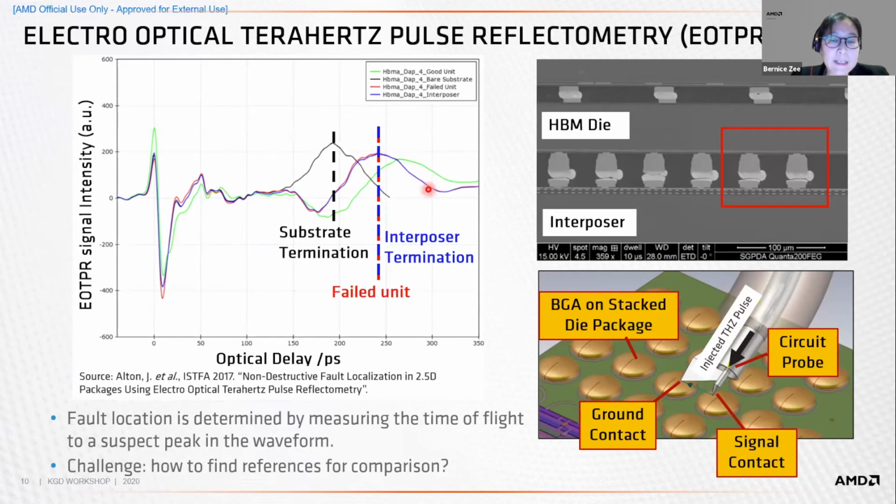As packaging technologies become more complex, sometimes getting the references we need to obtain these reference waveforms becomes increasingly more difficult. It's very hard to tell a vendor, for example, if you have multiple chips with different missing parts, to create different variants of chips which have the reference that you need. It becomes very difficult for them to make it because all you need is just one, and they're not going to change their processes just to create that reference for you.